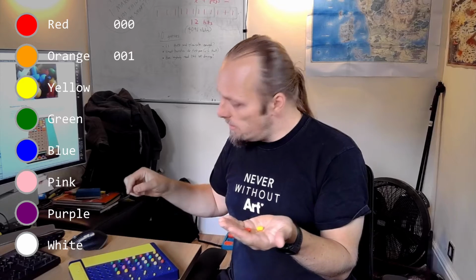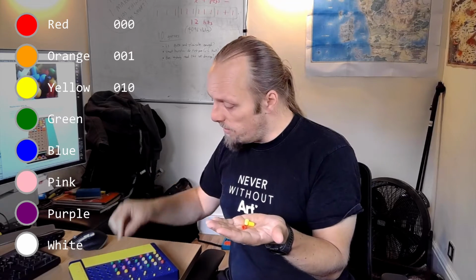There are 8 different colours of peg. We can express those colours as a number between 0 and 7 in 3 bits of binary. So 0 we'll say is red, and express it as 000 in binary. Orange can be 1, 001 in binary. Yellow can be 2, that's 010. Green is 3, that's 011, and so on.